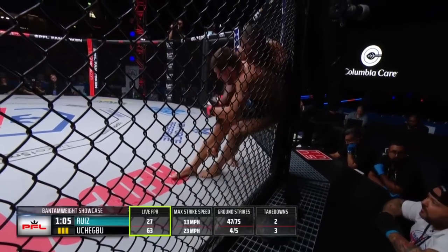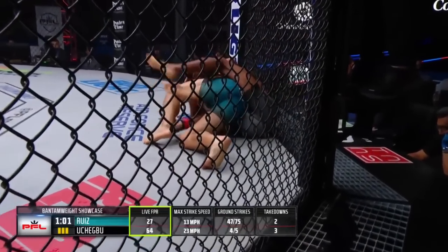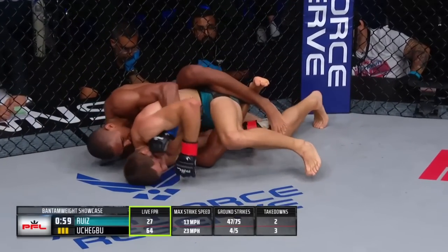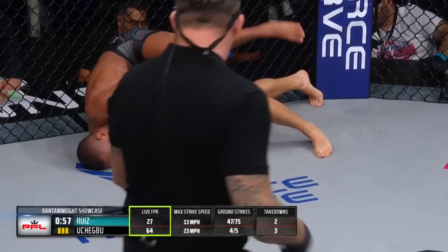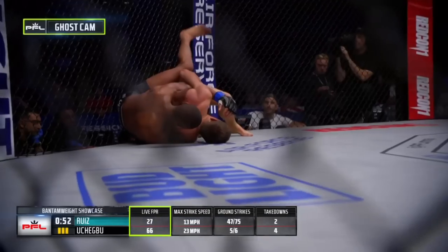Raphael Uchegbu in charge of this round. There's a switch again by Ruiz. He's got the back with one hook. He can still secure the hips there with that one hook, the way he has it. He can still control the hips very well.